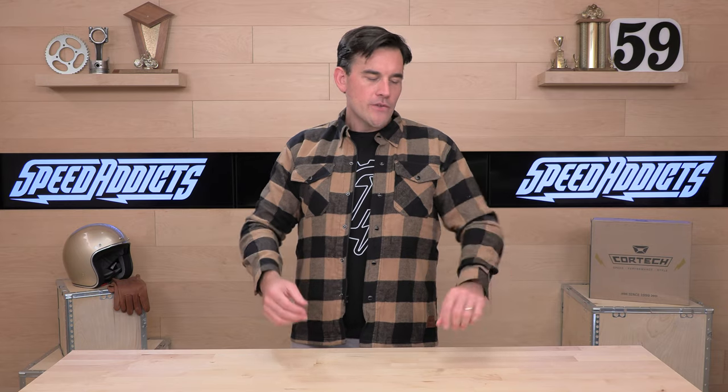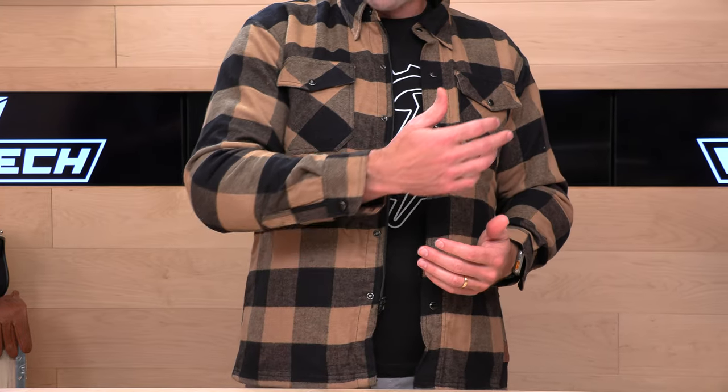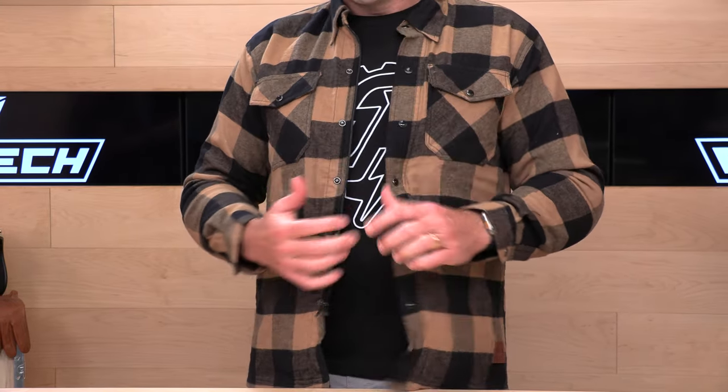And one of the reasons this thing kind of skews small, right? So normally I can get away with a large in most jackets, but this one, especially with the armor, maybe if I wasn't going to run the elbow and shoulder armor and just wear the flannel, I can get away with the large, but you kind of get the point there.